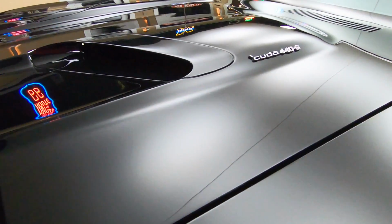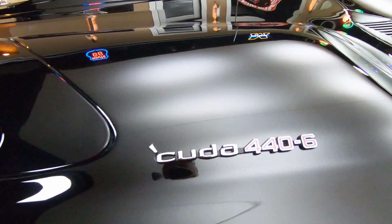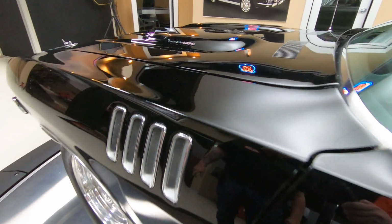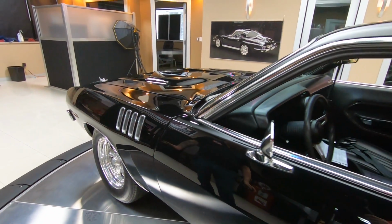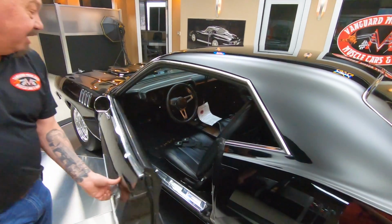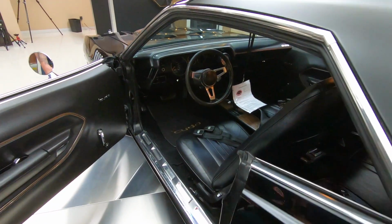Six-pack, making well over 500 horsepower is what the previous owner tells us, and she is a beauty. Man, black paint tells the story too. She's gorgeous. Check out the interior. Of course, she's got to have black interior.